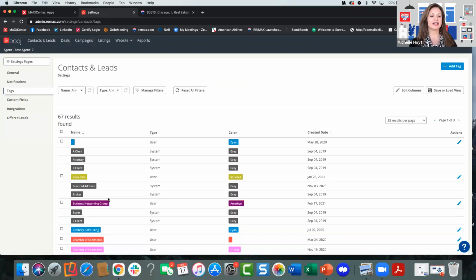Okay, so now that is located here. This tag or this category is now available every time I add a new contact to my booj CRM. I can assign this to whoever I'm entering into the system. Okay, so you see how that works.